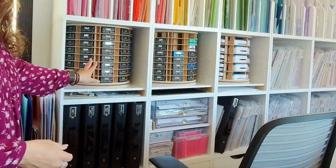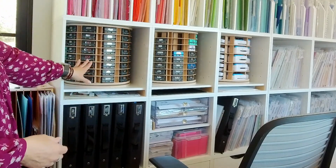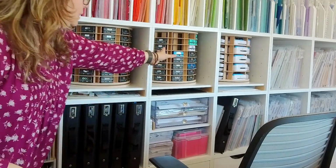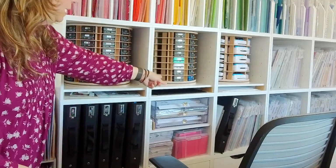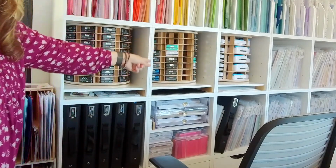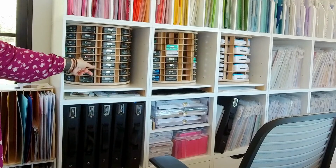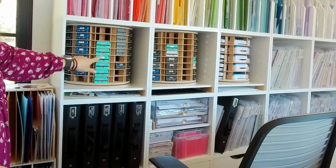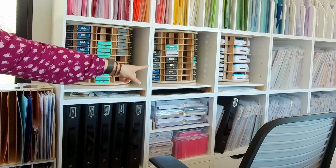It's hard to bring you guys around my craft room. But I do want to mention, those two wall units that I had where my punches were are now all my Border Maker cartridges in two spinners. That's it. And you can see there's empty spaces. Look at that. I have a whole row of empty spaces in some of these spinners. A few in this one and a lot more in there.